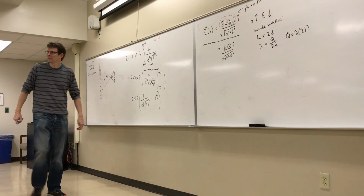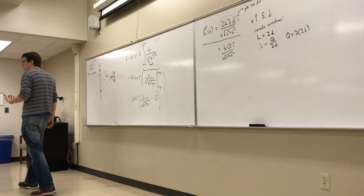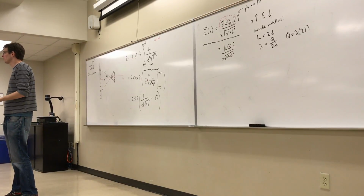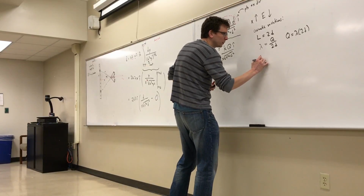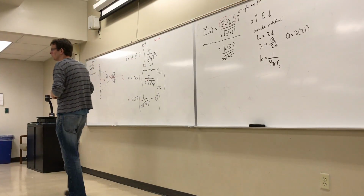There's no difference. And then finally, I should tell you that there's another way to express the constant k. So k is, of course, Coulomb's constant. We've seen it in Coulomb's law. There's another way to repackage that constant in terms of this other constant called epsilon naught.